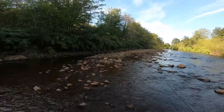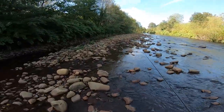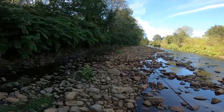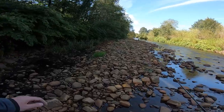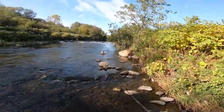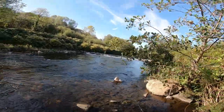Beautiful day, probably a bit too bright for the trout, but you don't know until you go. Yeah. Ooh. Right, let's crack on. I'll be a bit quieter now as I approach this area.